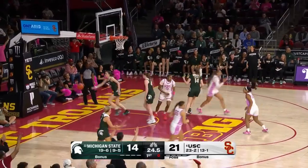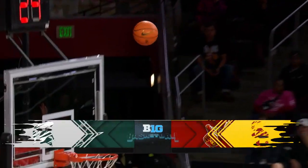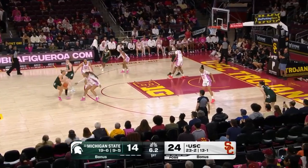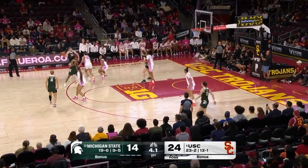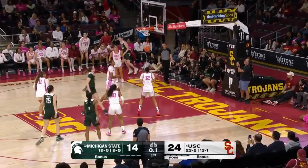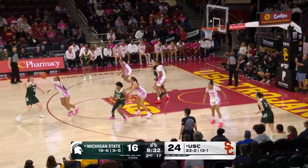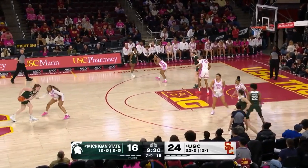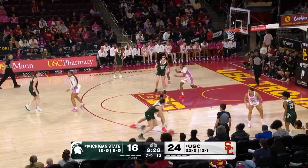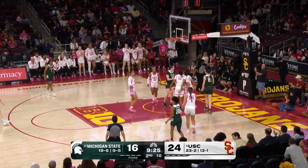Watkins gets her own. In double figures now. We've said about Juju Watkins, Juju looks fine, but the pace, we talked about it. These are two top scoring teams in the Big Ten. Ayroll with the step back, tough. Right before the buzzer. USC, a lead after that first quarter. Kira, what was going on in the huddle? Big block there by Rhea Marshall.